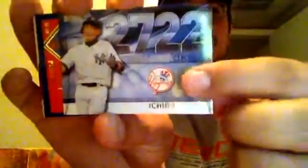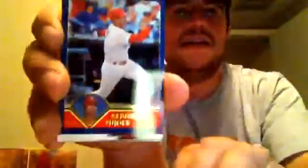David Ortiz, Big Papi, numbered 1389 out of 2016. We got Corey Knebel, Evel Knievel, I guess. 27-22 Ichiro with the Yankees on that card. We got a Pujols rookie reprint. We got Hallowed Highlights, so it's Tony Gwynn's 1,000th hit.